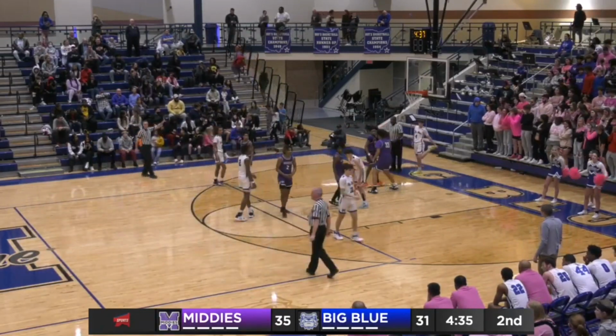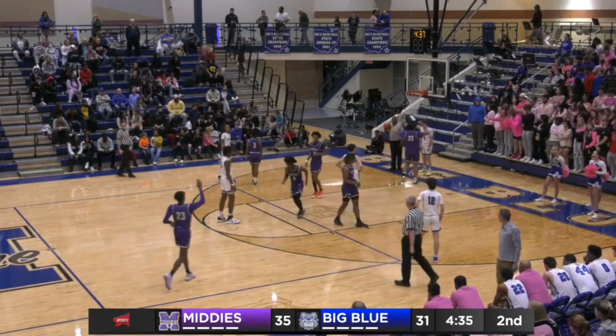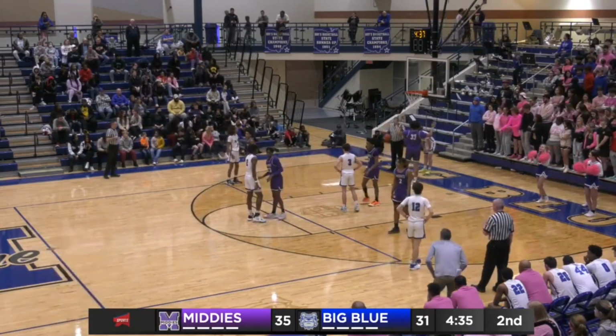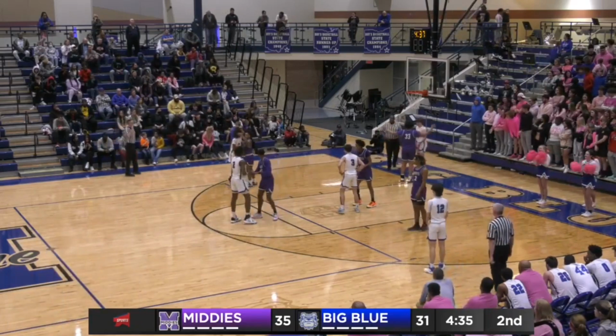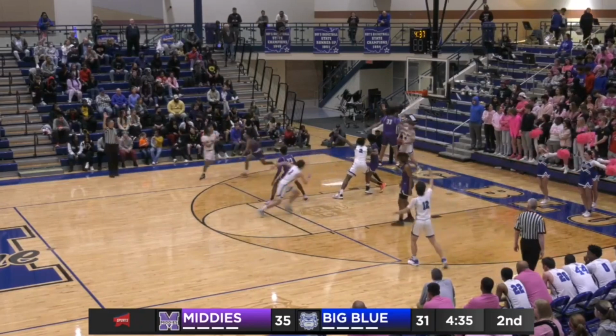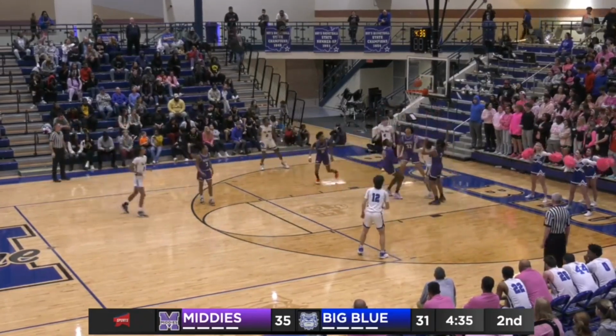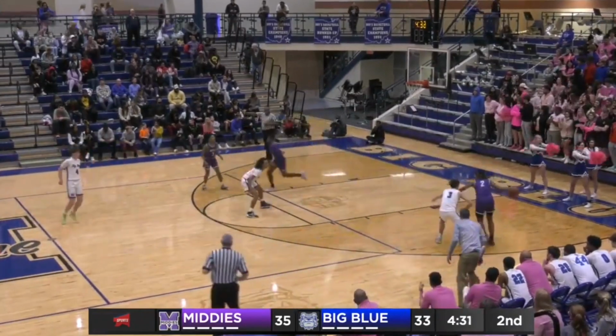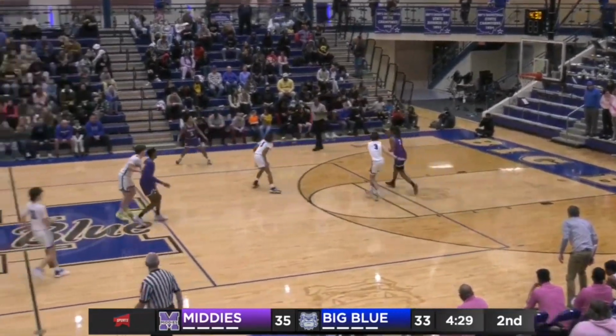It's number 2 on Dalen Jamison. This is a little triangle underneath out of bounds play where Matthews will probably screen for Holden and then go out one side or the other. Fouls are not an issue so far here in this third. 3 now for Middletown, 1 for Hamilton, and a nice direct feed into Matthews, who scores on his own. That was a great read by Matthews.